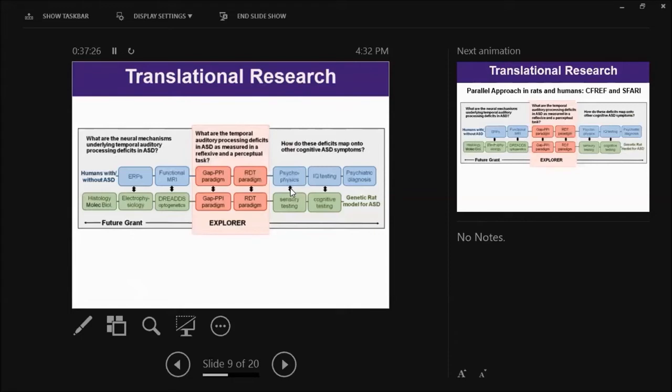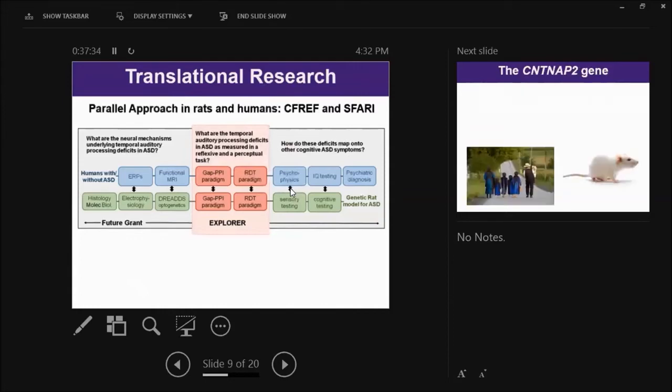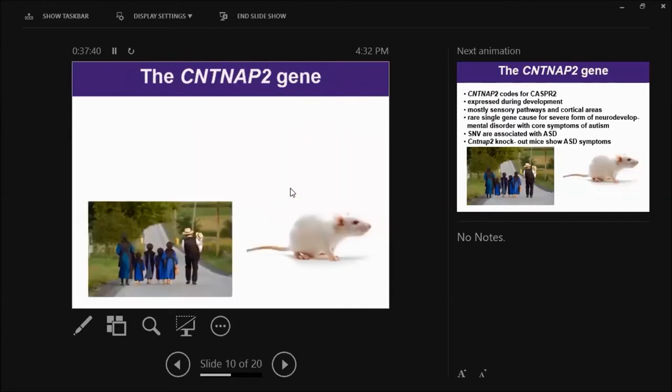The big question is, of course, our research is only as good as our rat model. So what model do we use? We got the CFREF funding, and I just heard today that I get this funding. Good. So what we use is a Cntnap2 knockout rat.